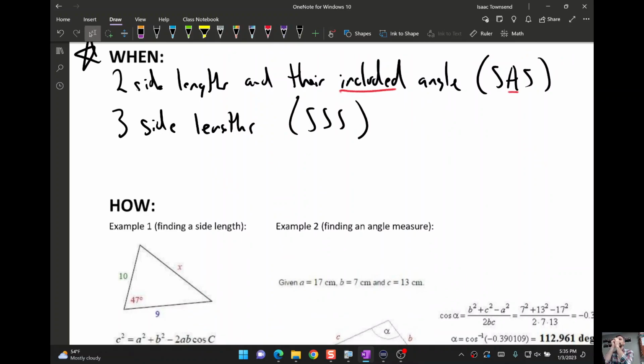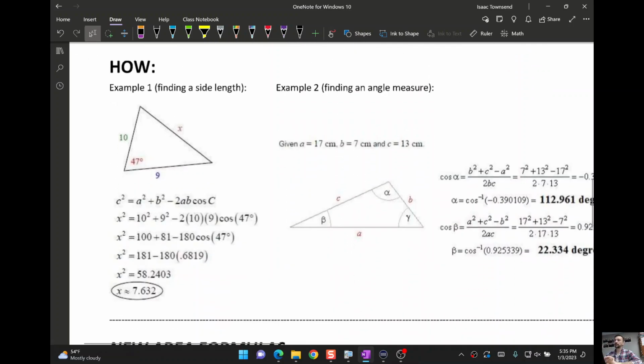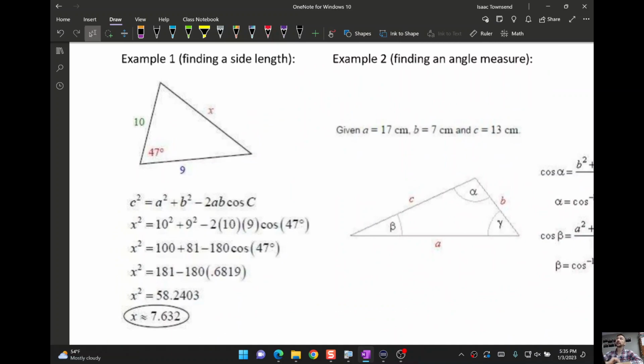So below I've got a couple of examples already typed out. Again, you'll practice this from a few texts. The book assignment's really not that long, but you'll try it here in a few minutes. But here's somebody that has, notice, side angle side. So they said here's the formula for law of cosines. They called this side A, plugged in 10 for A. Called this side B, plugged in 9 for B, just like the formula says. And then this would make this angle C, so they plugged in 47 degrees for angle C.